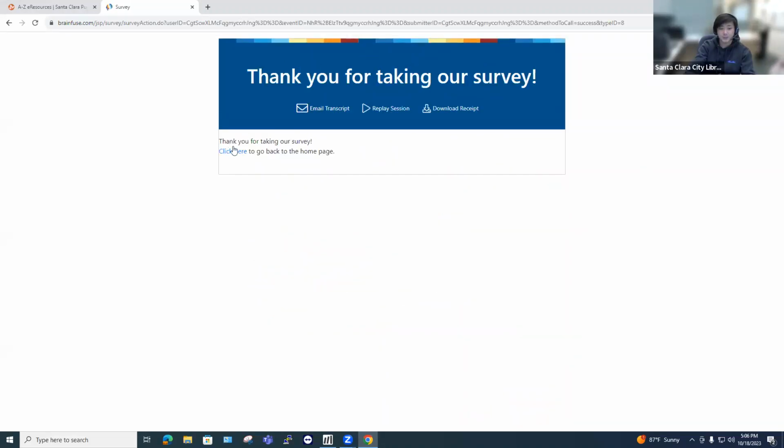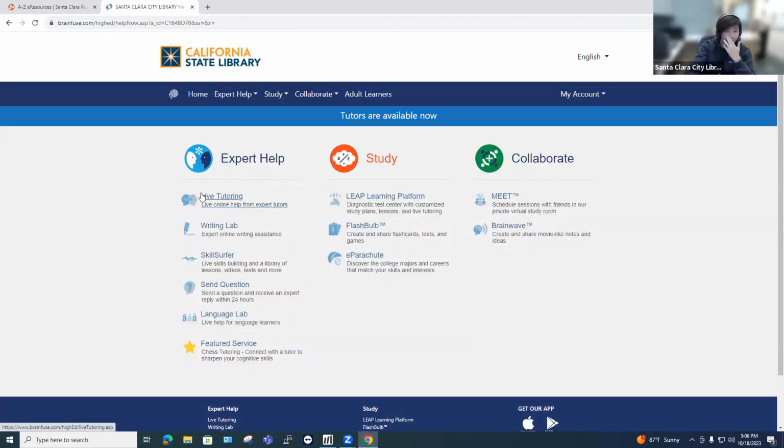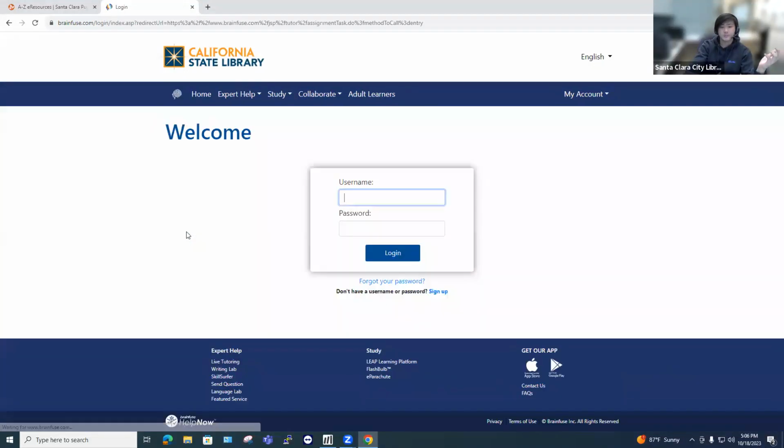And then I'm going to click here, where it says click here, and we're going to go back to the home page. So the next feature I'm going to go over is Writing Lab. And when I click on Writing Lab, it's going to ask me to log in, because what Writing Lab does is it's going to ask you for a paper or an essay, anything of that sort, and you'll get a critique on it. You get critique suggestions from a tutor, and they'll help you out with polishing your paper.